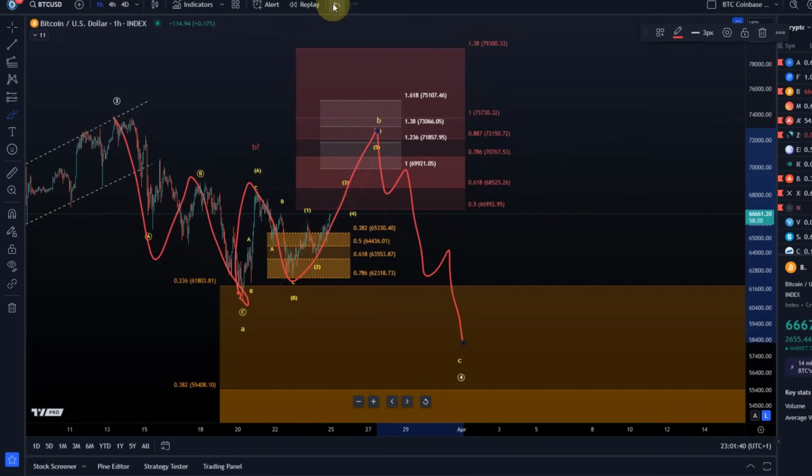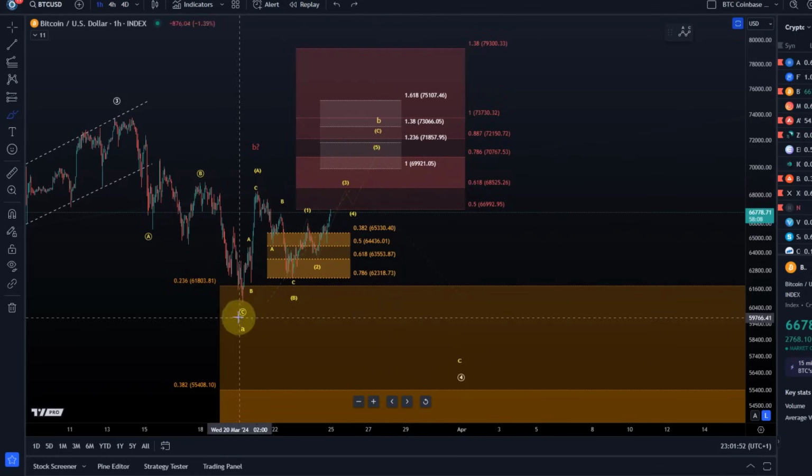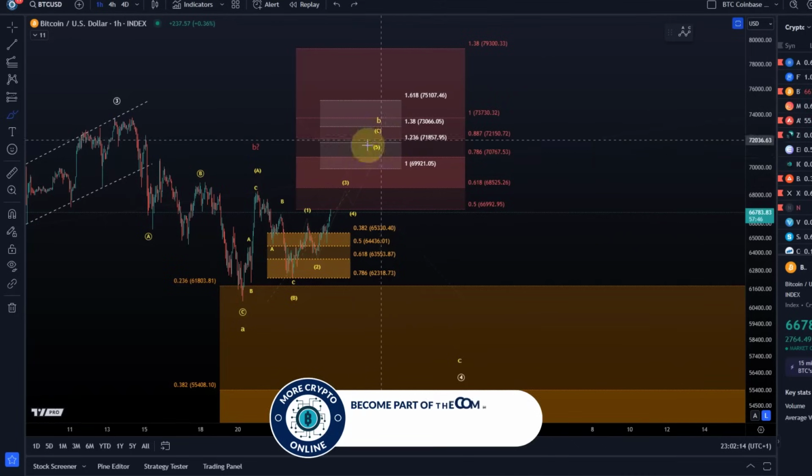I gave you a target range for this B wave, and typically the first target for such a B wave is the area around the 100% extension level of the A wave. So the target for the C wave of B is the 100% extension of the A wave. Basically all that means is that they have the same length. They often do. And here we talk about 69,920. The next level would be 71,857. So these two levels would definitely be the first levels to watch as we climb higher.